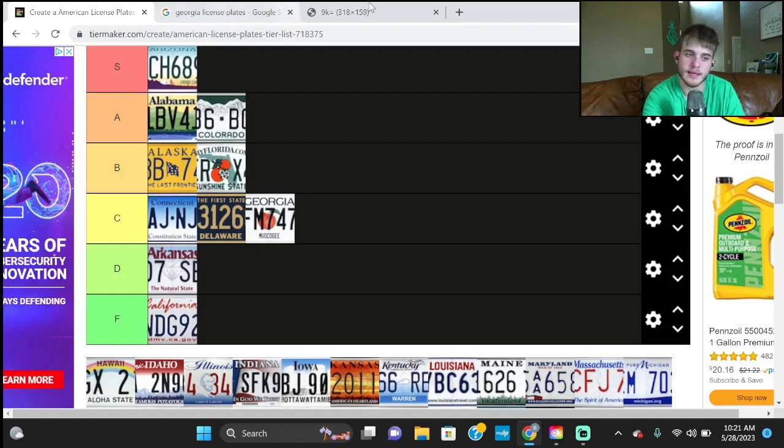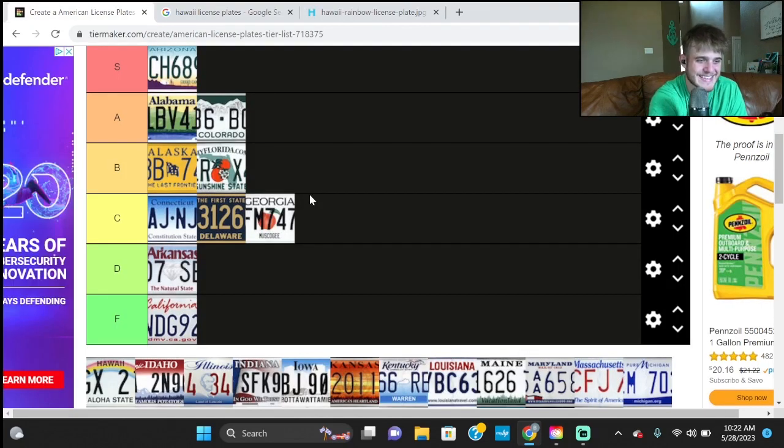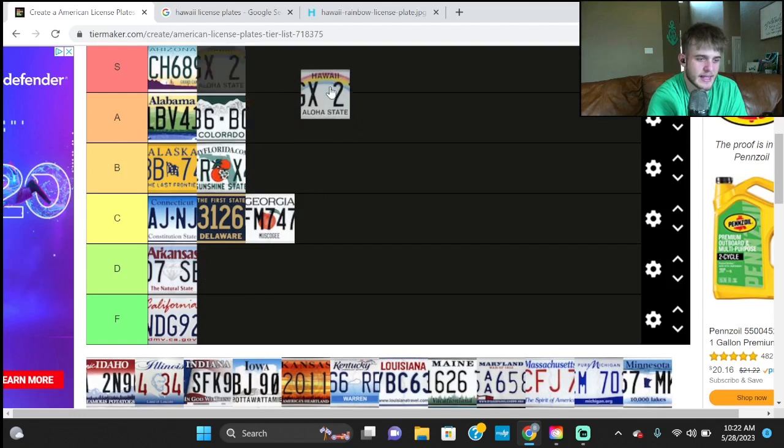Next up is Hawaii's. This one is simple and solid in the best way possible. Rainbow representing Hawaii. I'm not actually quite too sure how I feel about that, but I think it works pretty well. It's known as like the vacation state, so that works well. Aloha State, incorporating a little bit of the culture of Hawaii, being a little different than the rest of America. So it's very simple, very plain, but yet does represent the state well. I'm going to put this one in A.